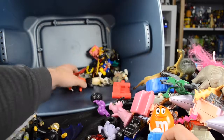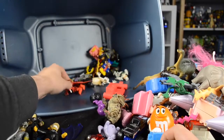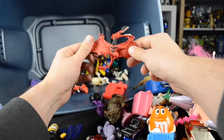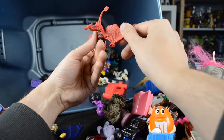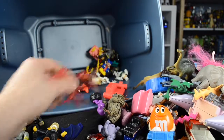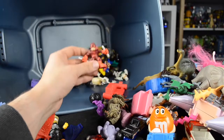We have some cheaper figures. Here's a really beat up Stegosaurus. Well, Strachiosaurus. Here's a really cool looking bird dinosaur thing. This isn't Chatmay. I don't know what it is. I don't see any markings, so it might not be Chatmay, but he is really cool looking all the same. Here we have a Superhero Squad Daredevil. Have to look him up.